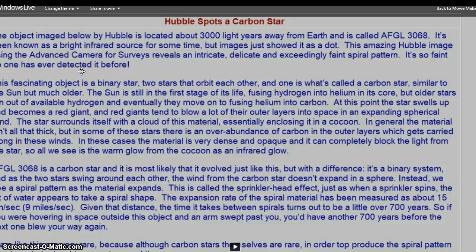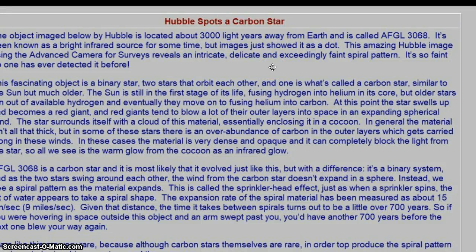Next is that, okay, this fascinating object is a binary star, and one is what's called a carbon star, similar to the sun but much older. The sun is still in the first stage of its life, fusing hydrogen into helium in its core, but older stars run out of available hydrogen and eventually they move on to fusing helium into carbon. Okay, so this is nuclear fusion, right? This is what they're referring to.